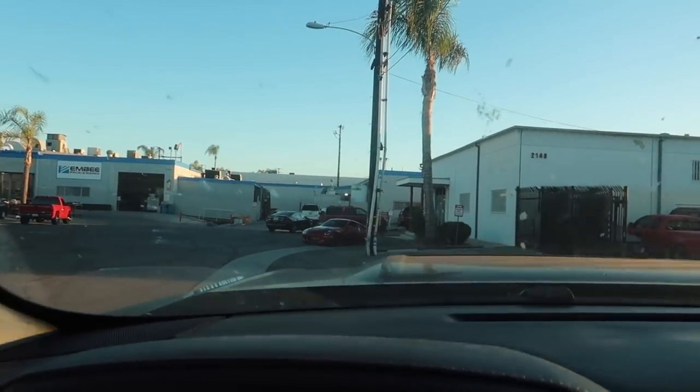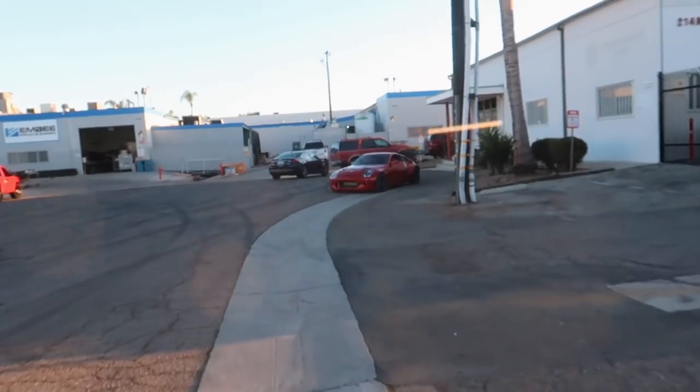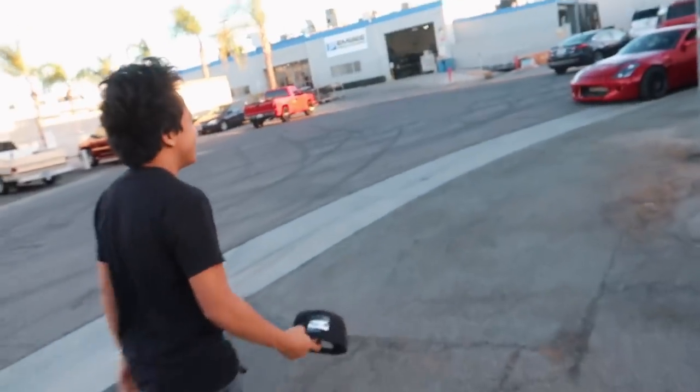That doesn't even look like... Drive that on the street now. That's like a street car. We should just drive it home. Yeah, we should just drive it home. It looks good. Should we go get Dan, or should we just go? Should we just go take a little peek?